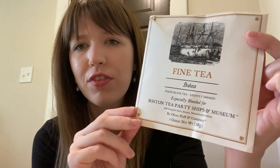This was from the Boston Tea Party Museum, and as you might imagine, they had a lot of tea related things in the gift shop, so I just wanted to pick up a new tea for my collection, so this is the one I got. This is a smoked pekoe black tea, so I'm excited to try it. We'll see how it is.